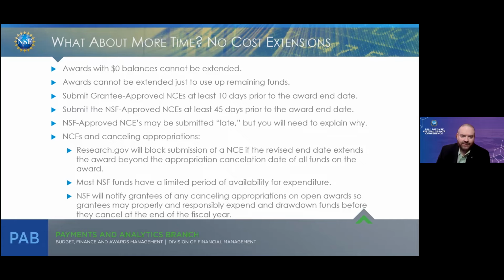So, no-cost extensions. There are some limitations on no-cost extensions. If your award is fully expended and you have zero remaining balance, it cannot be extended. We do not allow for awards to be extended just to use up remaining funds. So there needs to be still a purpose and a need for those funds to be used to accomplish the goals of the grant.